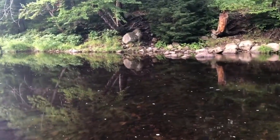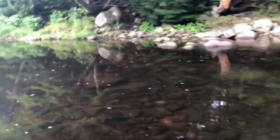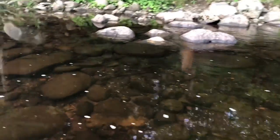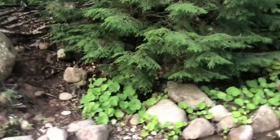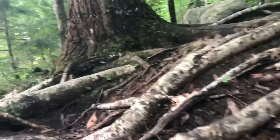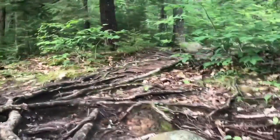So this is a great way to finish the last 4 miles of my through hike. Fording a river. That's cool. Ooh, that was a big step.